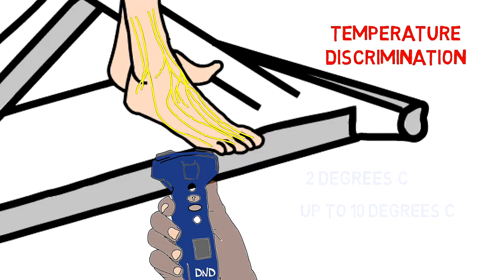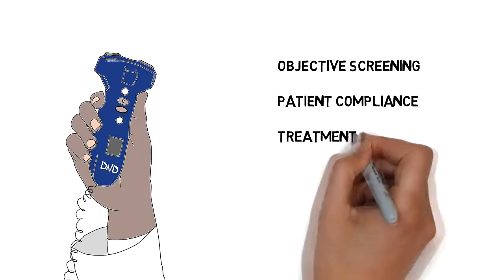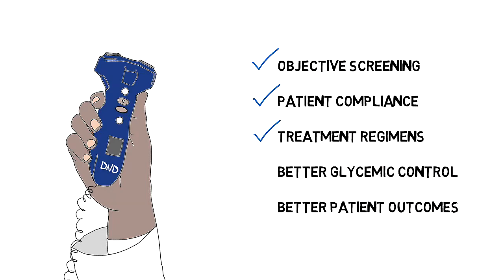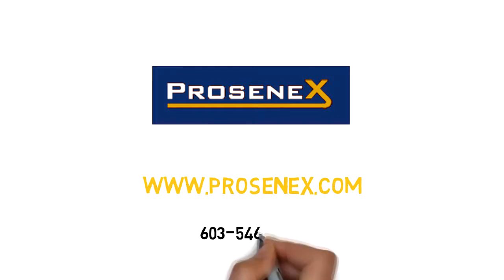With the DND, objective screening can lead to improved patient compliance, improved treatment regimens, better glycemic control, and better patient outcomes. To upgrade your current screening methods and achieve a higher standard of care, call Prosenex today or order direct online.